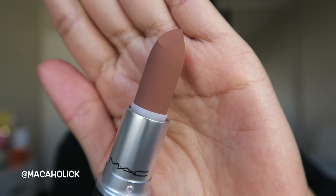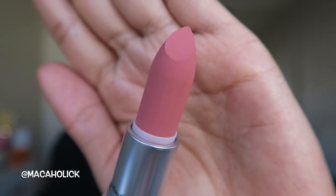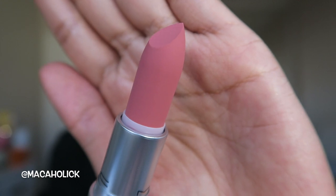312 Impulsive. This one definitely looks more of a brown nude. This gives a really nice tint of brown to your lips. Really nice brown nude. It's 313 Scattered Petals. Just the smallest amount of light pink tint to the lips. I think this is actually wearable for me, even though I'm not a fan. Definitely wouldn't be a fan of this if this was just a straight matte.